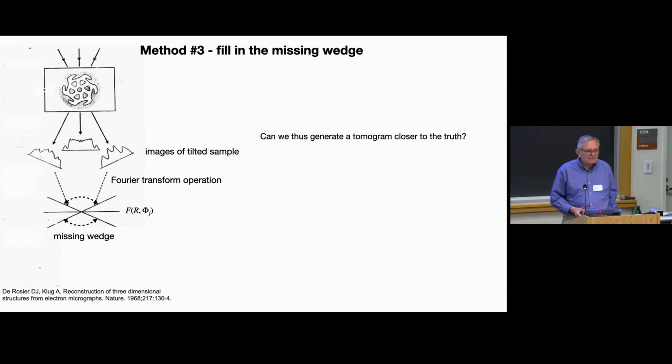I was very skeptical. I lost the job because I was asked very early on, many years ago, what do you do about the missing wedge? And I said, it's missing. That was, and I think that ended the conversation. I've always been very skeptical about filling in the missing wedge.